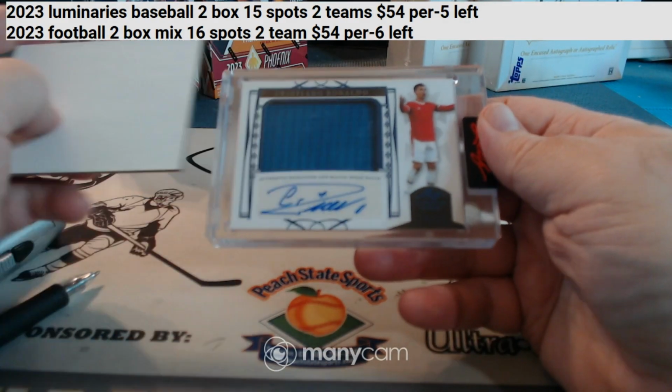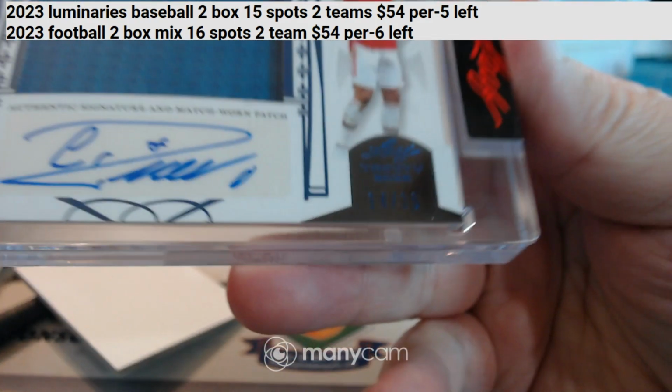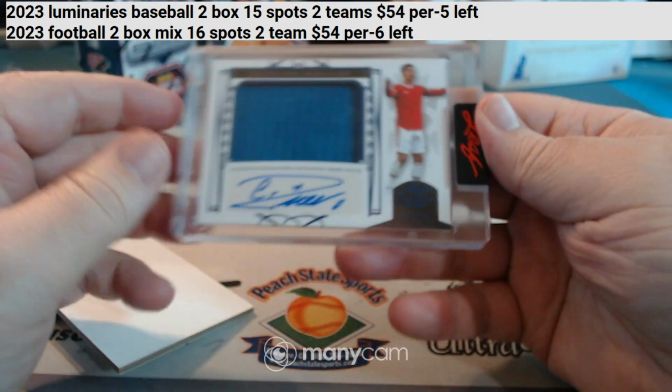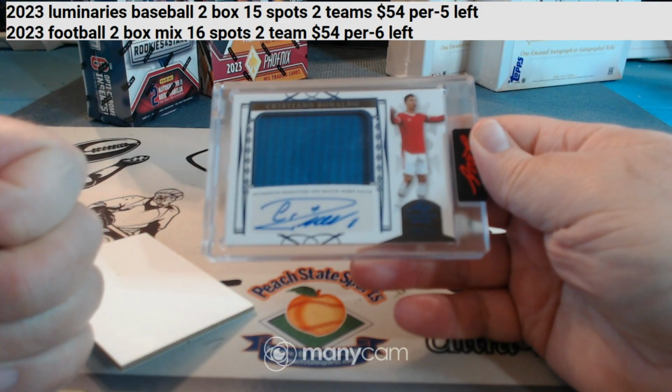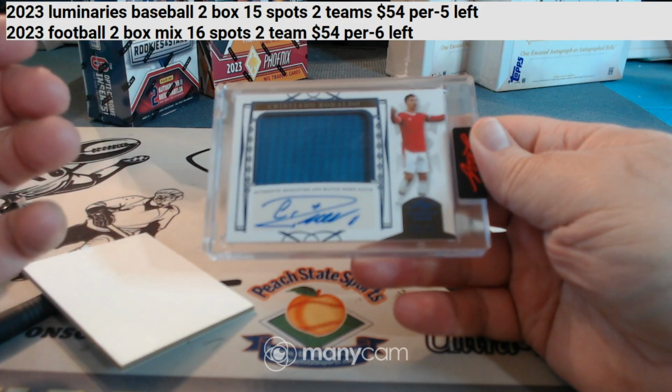Oh my goodness. Ronaldo. I told you this case was incredible. So now we've got a Neymar, Ronaldo, Messi, Phil Foden. Crazy.